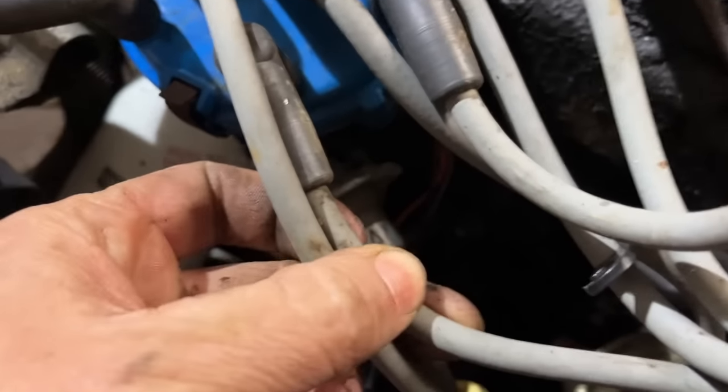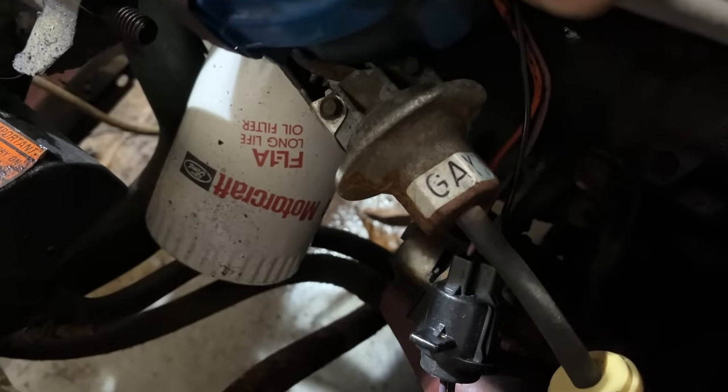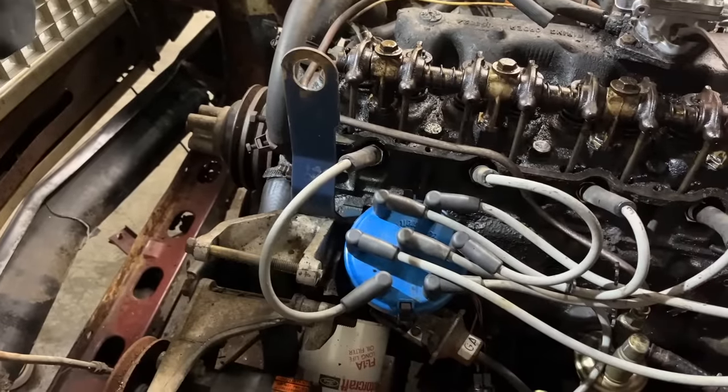The distributor vacuum vent says gay on it. Why would that say gay on it? It's happy, Dad. It's like the factory letters on it are gay. I don't know what it means. I've never noticed that one before. That's great.